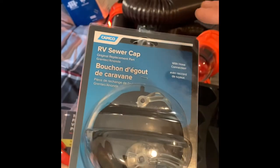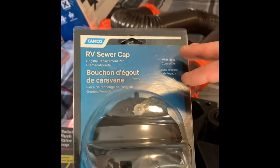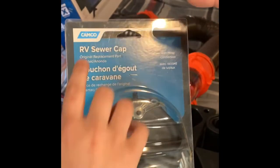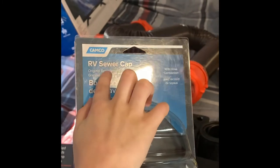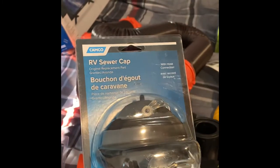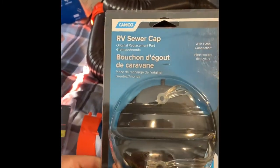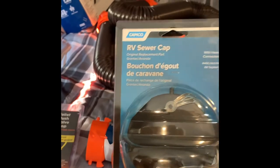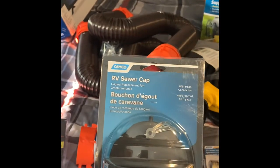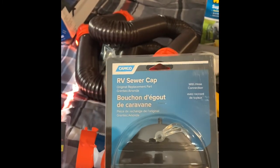This way, because your gray water fills up a lot quicker than the black tank, you can dump your gray water and not have to pull off and go to the dump site 3 or 4 times a week. So this isn't 100% necessary, but it's something I think will come in handy in the future. It's not very expensive. Again, we'll go into some pricing later on. So that's, I think, a nice thing to have there.